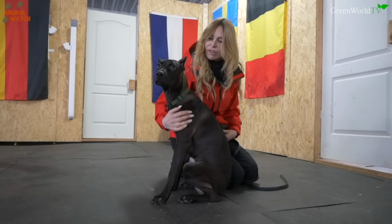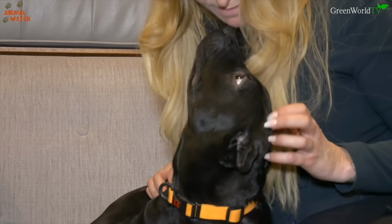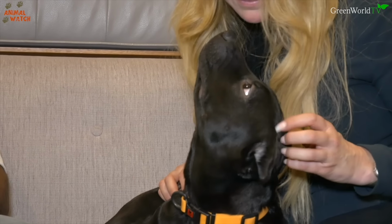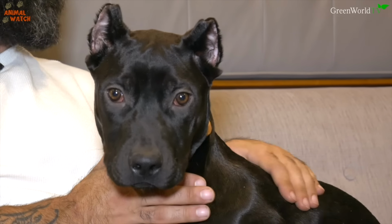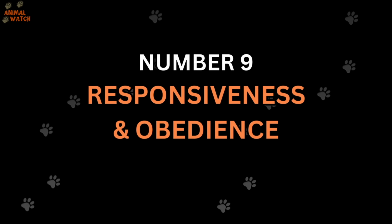Yeah, so nice and relaxed when they get into the home environment, unlike Malinois that might be a bit pacey and a bit edgy. They just like to lie down and just chill in the evening. And I think that's what everyone wants. Fantastic. You don't want a dog that's crazy at home. Number 9, responsiveness and obedience.